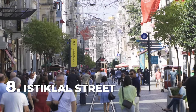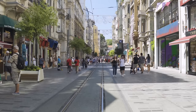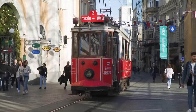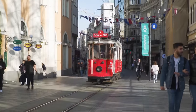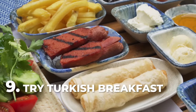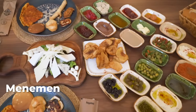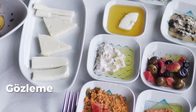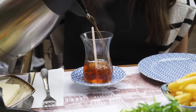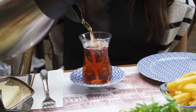Explore the pedestrian Istiklal Avenue for modern shopping, where we can also find a good variety of restaurants and cafes. Try a traditional Turkish breakfast, where you can try specialties like menemen, börek, gözleme, cheese platters, and many other traditional things. Plus, it's one of the best ways to start an incredible day in Istanbul.